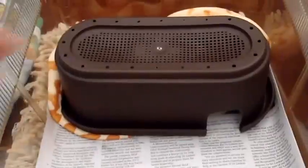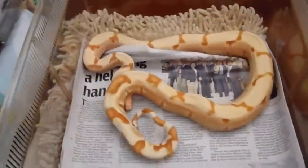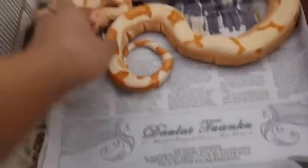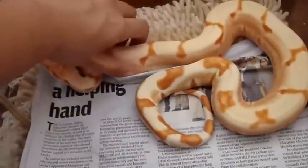Quick update on my pretty girl Danger. So I don't make a whole lot of video updates for her. She's getting really big and really bright. Oops, that hurt your little tail? Aww. She's getting really big. She's still a little bit shy.